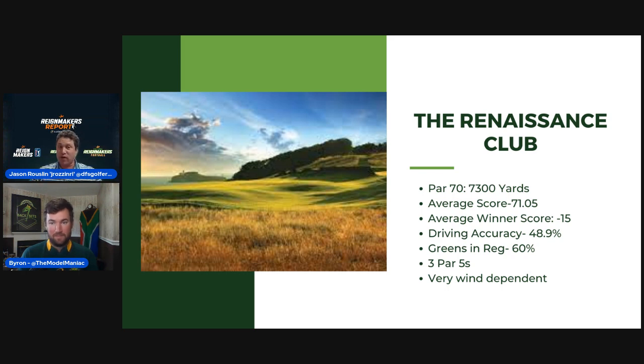But, Byron, before we go any further, the par 70 is a little weird, isn't it? It is weird. And there's 3 par 5s and 5 par 3s and just a whole bunch of random holes on this course. So random walls everywhere and whatever. So it's fun. I do like having a bit of a different thing to look at and different stuff to kind of handicap going into the week compared to the United States courses.